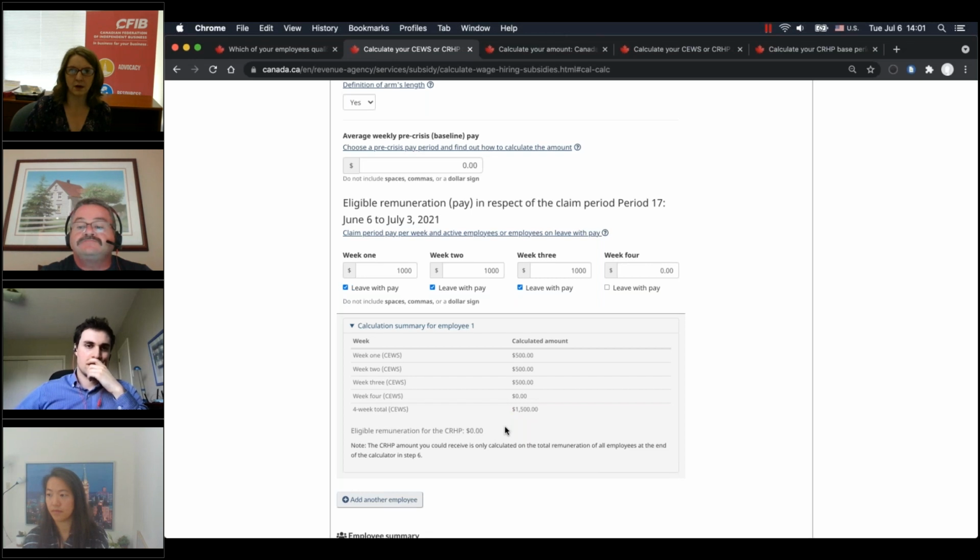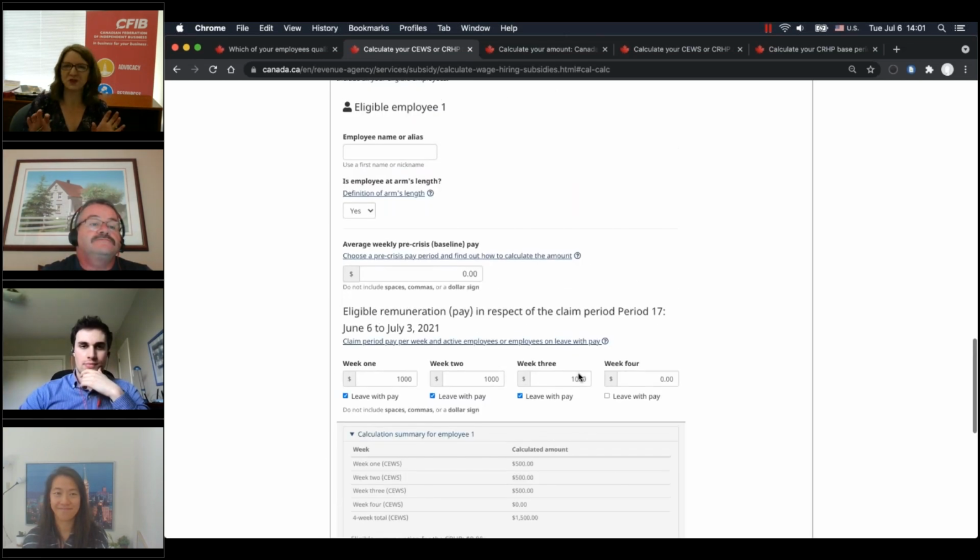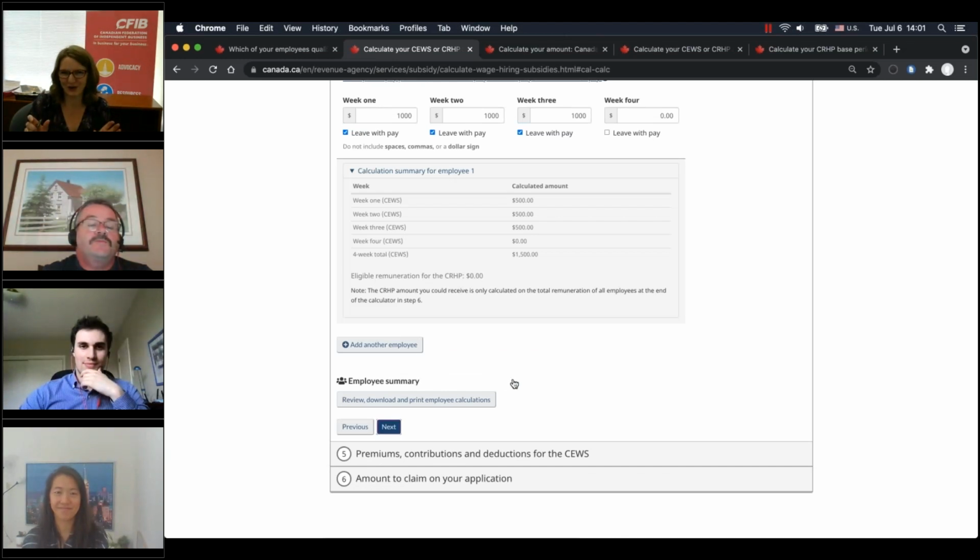Great. And again, on the calculator, I think there was a question on whether the calculator helps you know whether to use CEWS or the new CRHP, the subsidy for new hires.